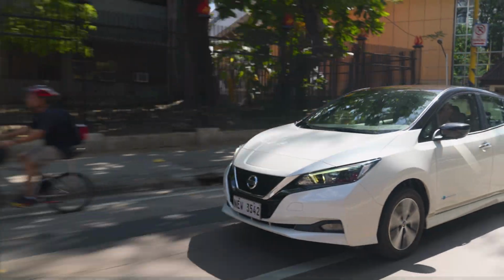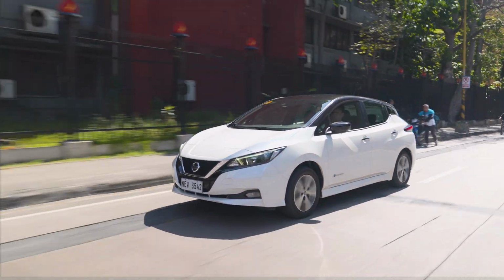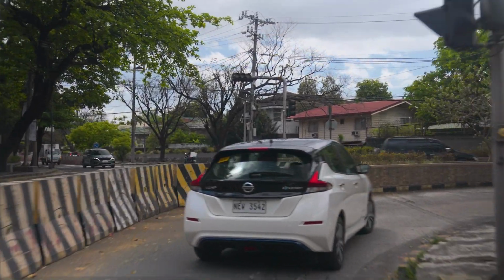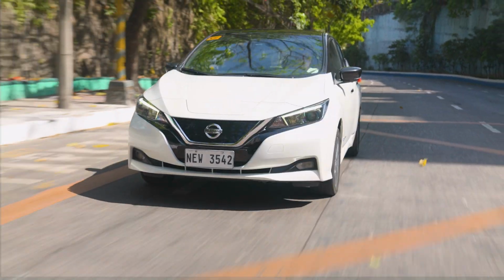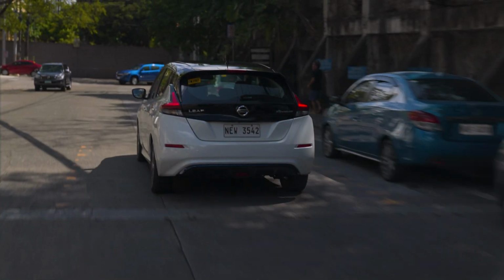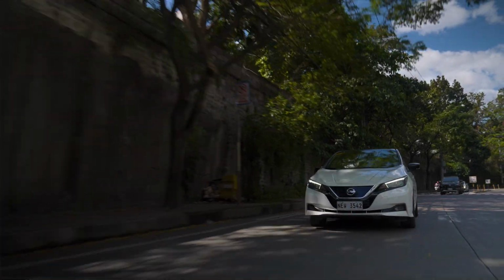Now, what I see this perfect as right now is a city cruiser. This is a perfect option if you already have a car with you and you need a daily driver. If you want to get that sweet spot of power, fuel efficiency, and comfort, as well as having that really smooth, buttery drive, the Nissan Leaf slots in that position really well.